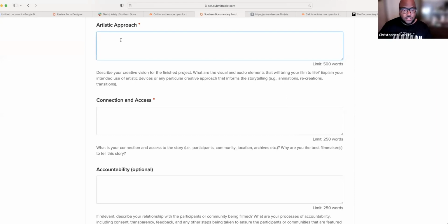And also the soundscape that I was looking for was very similar to David Mamet's Redbelt as well. So I added some of those visual and audio element descriptors there, so they can look that up and see, visually and sound-wise, where I was coming from.